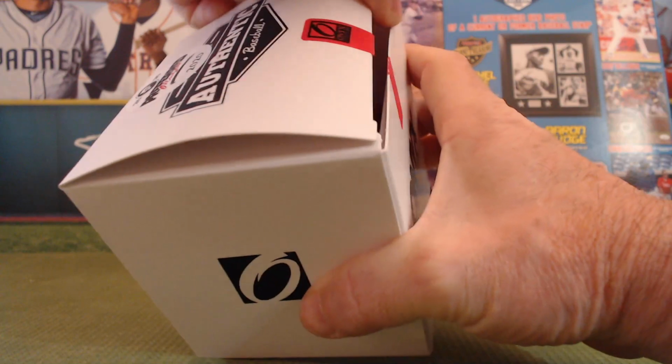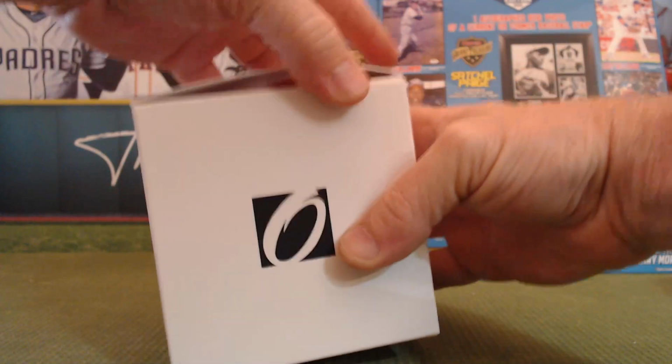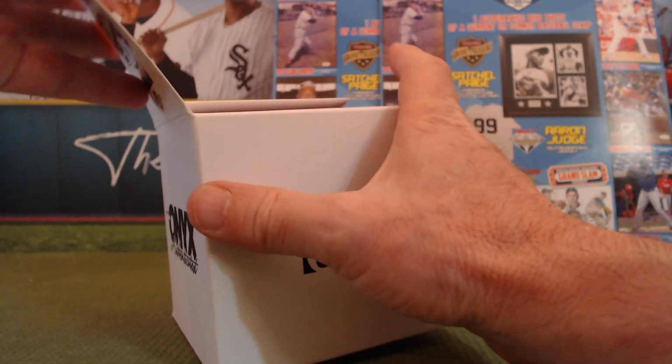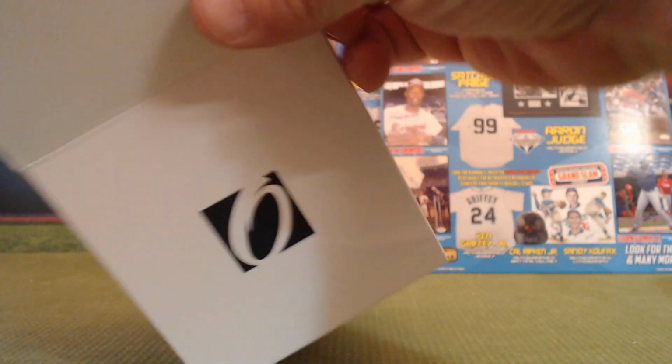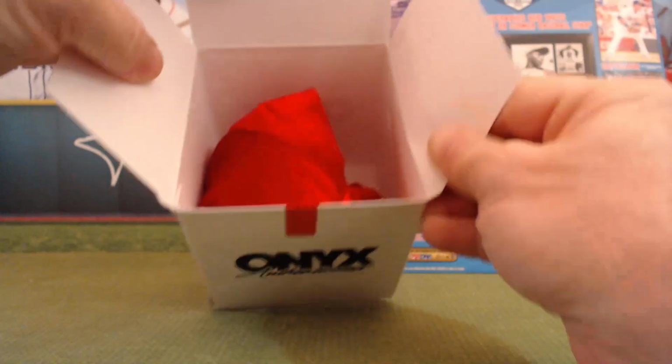So let's see if I can do this without showing, because I think it's going to say on the inside of the cover. And I'm trying to avoid that. No. Okay, so it looks like we can show this without it.